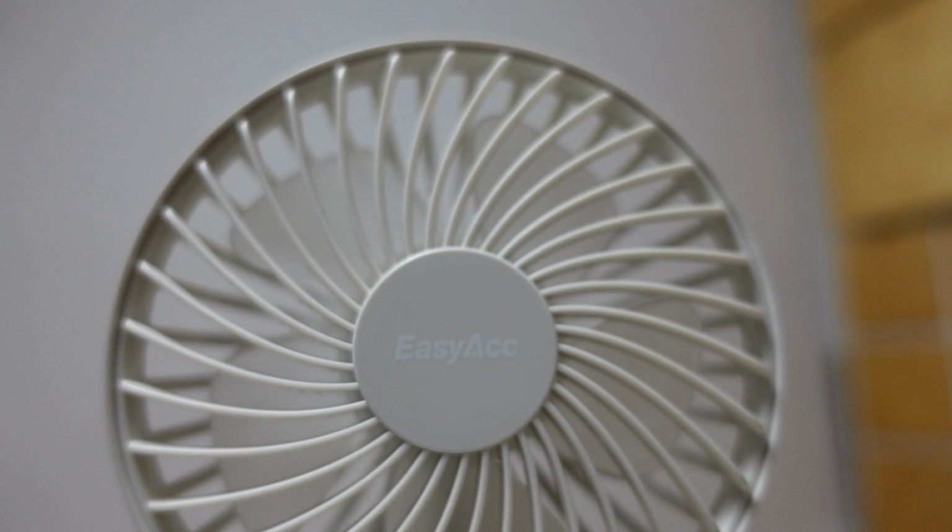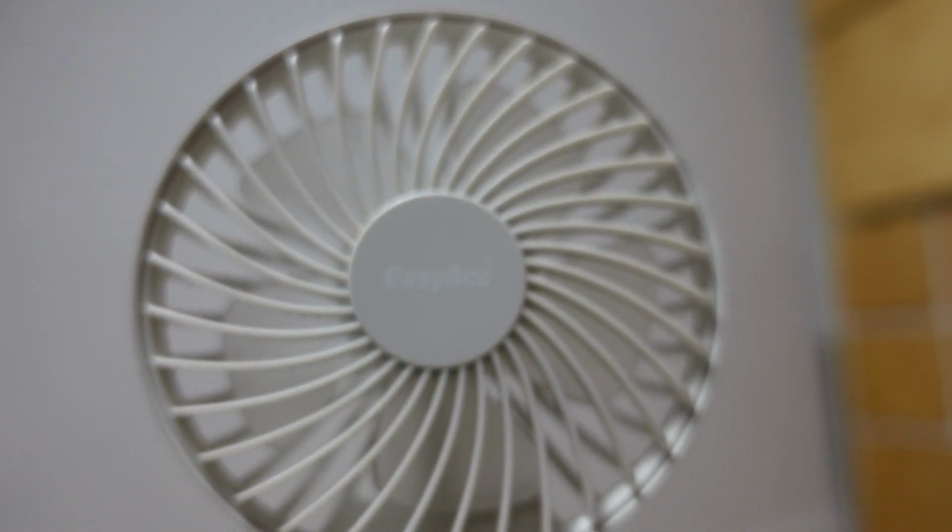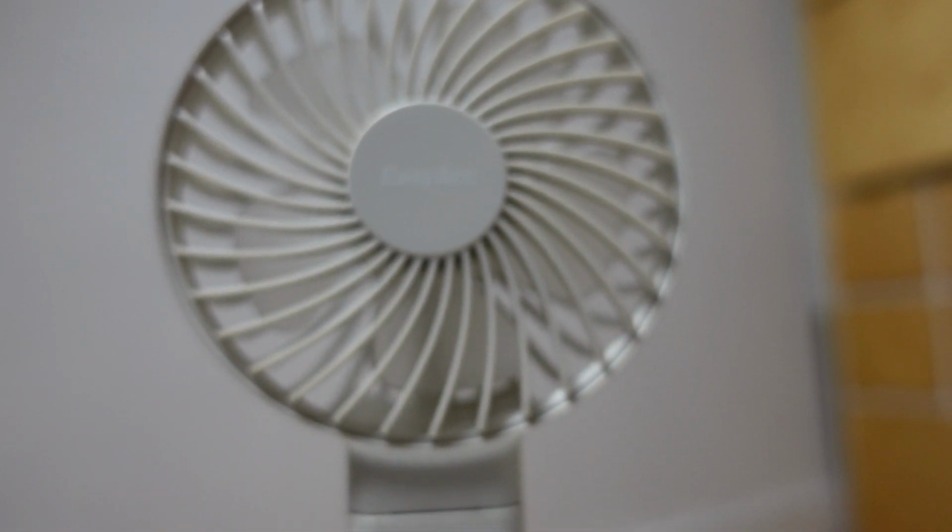Surprising magnitude. So let's run down the features of this $8 Amazon fan. I don't even know the brand. I think it says Easy Ack on there. You know, shout out to them. Made in China. But let me run through it, because actually this fan does have features. It's not just a useless fan.